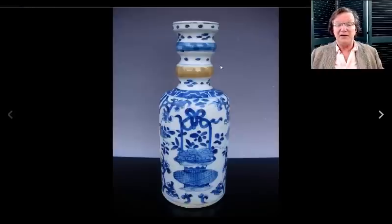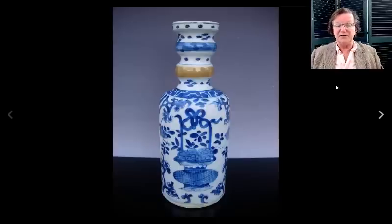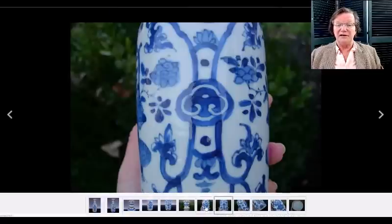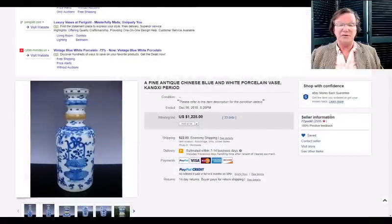All right, and then on to this Kangxi, sort of a double neck or double ring affair, or triple ring vase, beautifully done. I like the cafe au lait pieces on Kangxi when they add that as trim and decoration. This is sort of interesting how they included the banding here, very typical of these pieces. Here's the picture of the bottom of it. Nice example, good decoration all the way up. And it did pretty well. It brought $1,225. Nice looking vase.